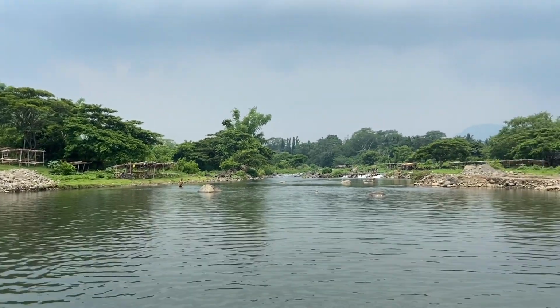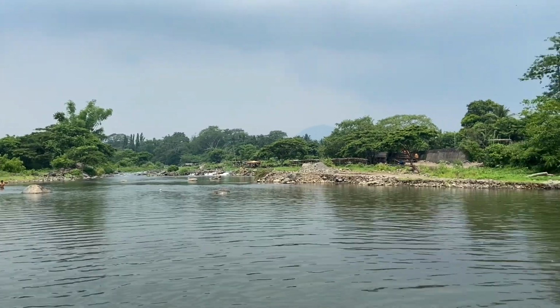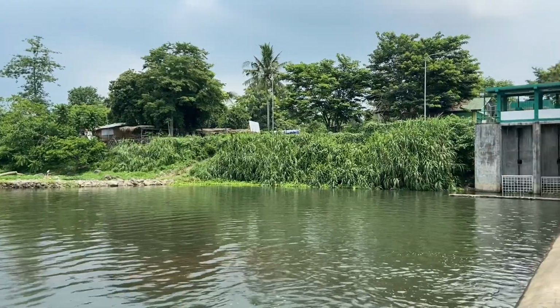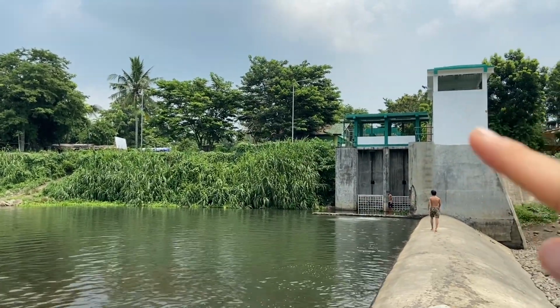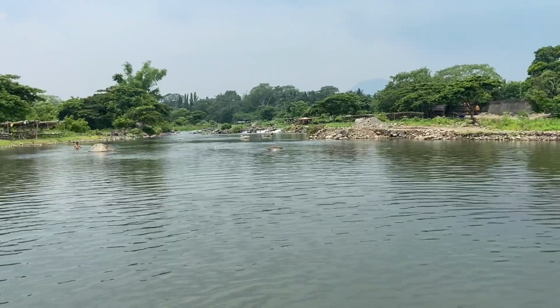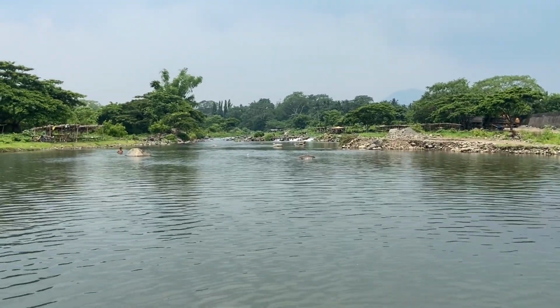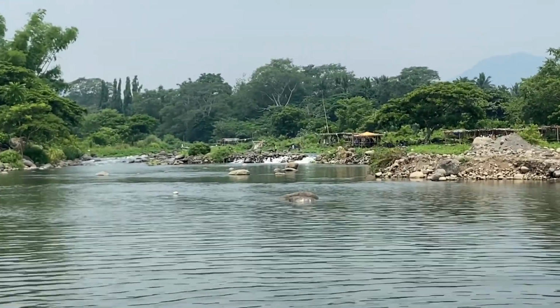So this is the area where they trap all the water, and that way they can work on the other side of the river, okay. And that tower is the one controlling the water system here. So once it's all finished, then the whole river will have its own water. Over there you can see that's a lot of water coming down.